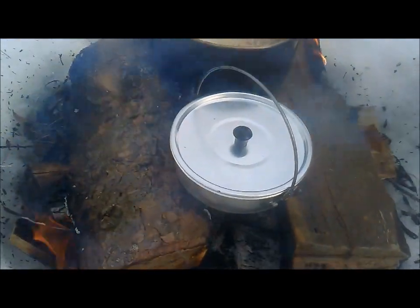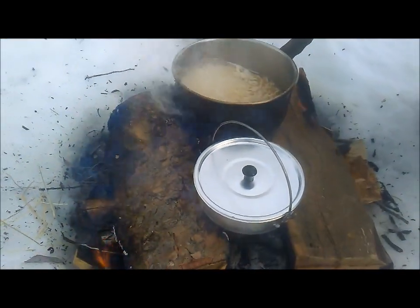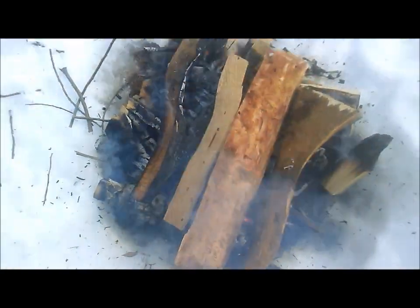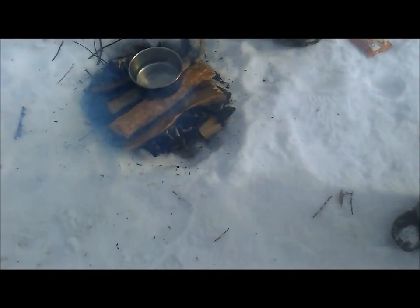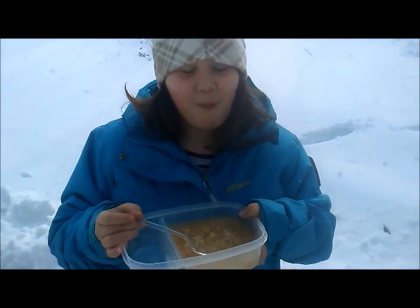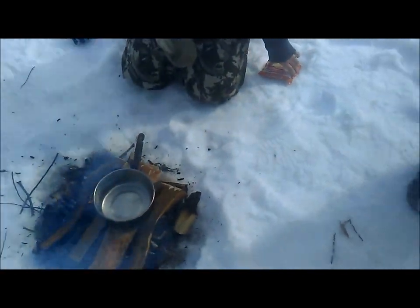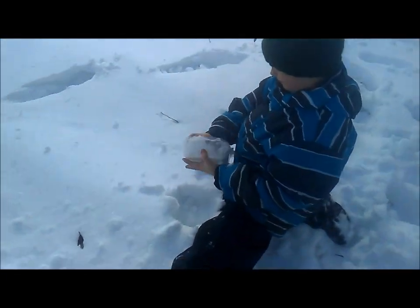What? Oh. Dad, look at this. You stole my stick. Hey. Heather's getting her noodles done. That's good, babe. There you go. Washing dishes. Just like a normal day. Is it good or what? Mm-hmm. Washing my dishes. Yep. Get them all cleaned up, little man.